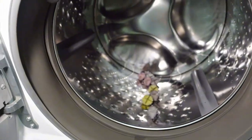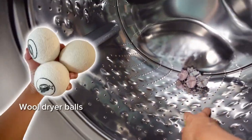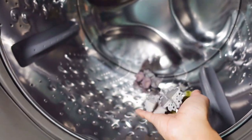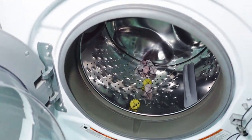Then inside my washer, I have these laundry balls, not to be confused with the wool dryer balls, okay? These laundry balls help keep clothes from getting tangled in the wash. Serves as extra abrasion too. I just leave them inside the washing machine so it's always ready for the next wash.